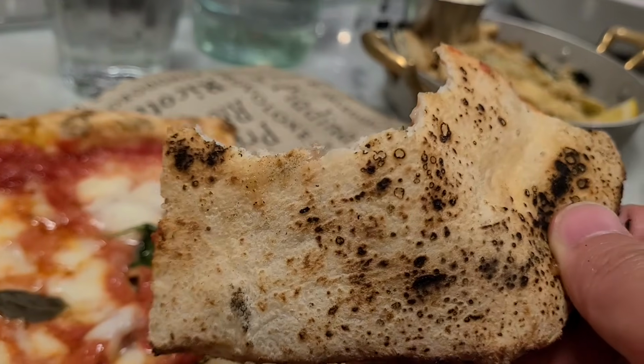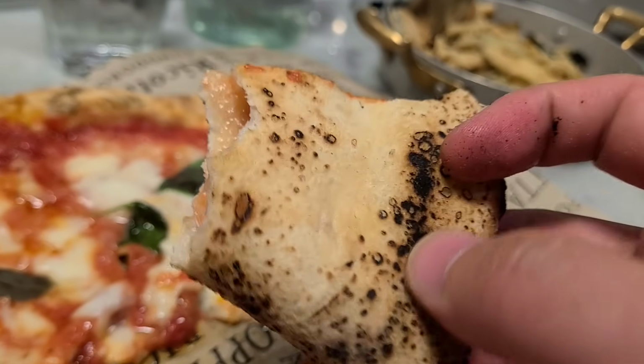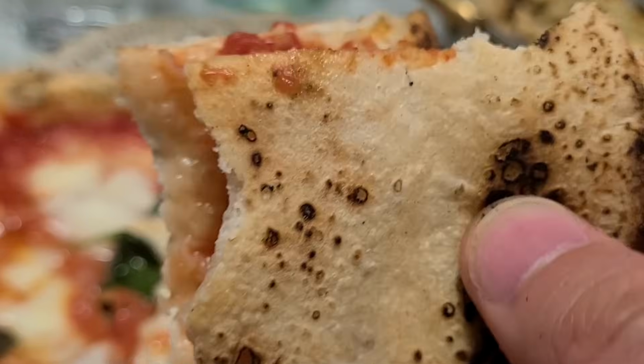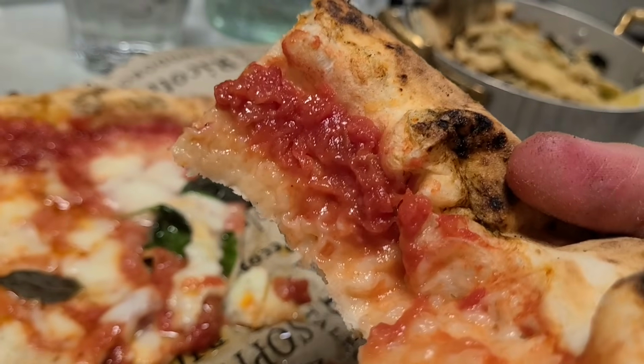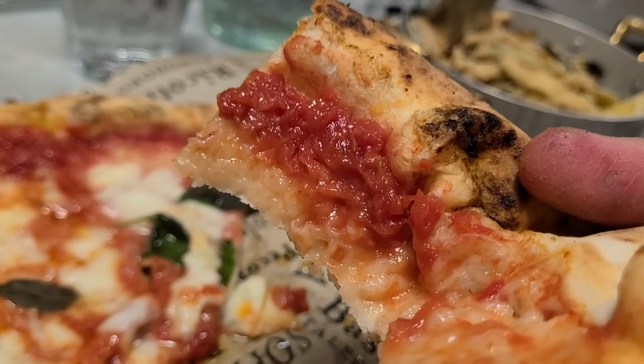Although I will say, let's talk about what's good. Indeed, you can taste some of that wood-fired flavor, you know? Indeed, you can taste the fire-burned oven. You can taste this charred crust on the bottom. Indeed, this tomato sauce is really fresh, you know, really sweet, fresh tomato flavor.